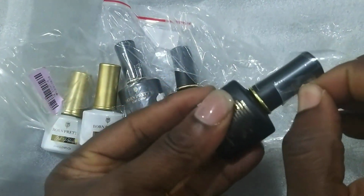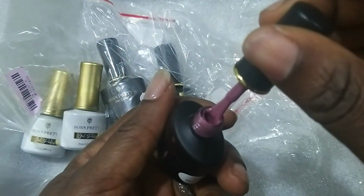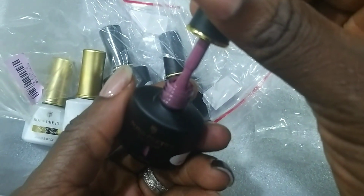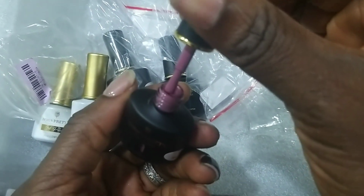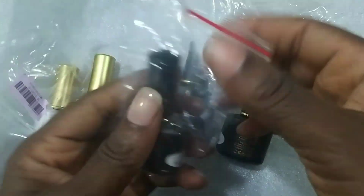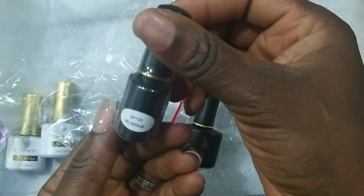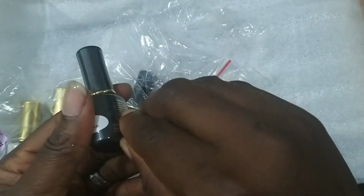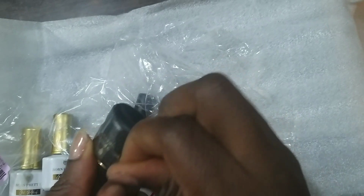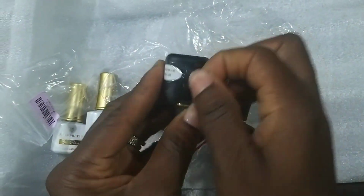So I'm going to be using this to do nails for my clients later, or to create a beautiful set so I can work with them perfectly well. In this video, I'm just going to be swatching the gel polish I got, and I'm going to be talking about their consistency. Kindly watch this video till the end to see how beautiful these gel polishes look on nail tips.